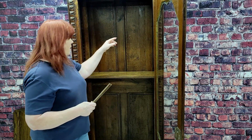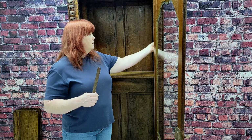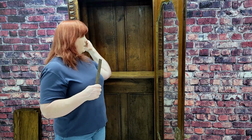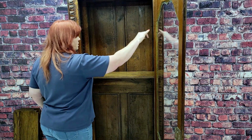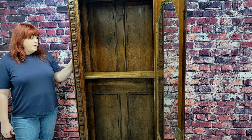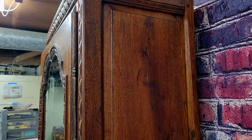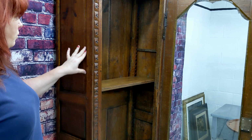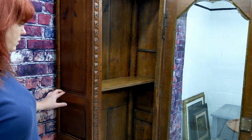The shelves have slots in the back of the cabinet, and these pegs go in and then the shelf goes on top of the peg on each side, so you can choose however tall your hat or wig was. You could adjust the shelving to fit that particular item on the shelf. The sides have raised panels, and when you run your hand down these panels, you feel chisel marks. So each panel was chiseled out rather than planed or routed. Every panel here, every molding, you can feel the chisel marks in it.